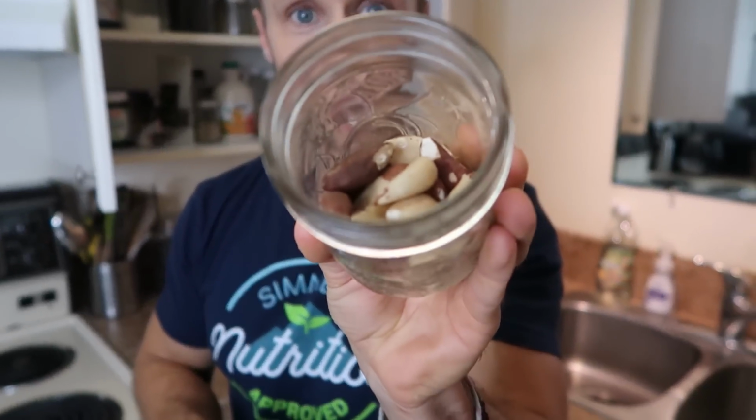Yeah. So all nuts and seeds are good for us to eat, but this one is special. This is the Brazil nut, and the Brazil nut is special because it's an amazing source of selenium. So I always keep these around, and I make sure I have a few of them a week.